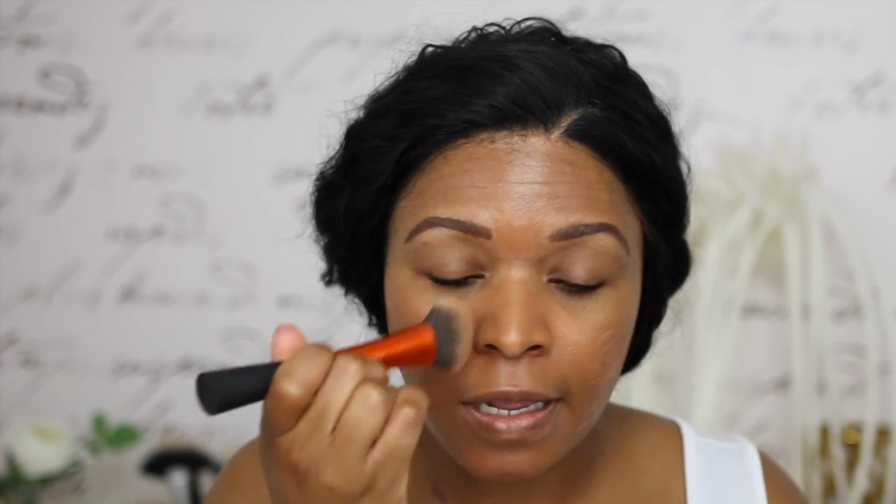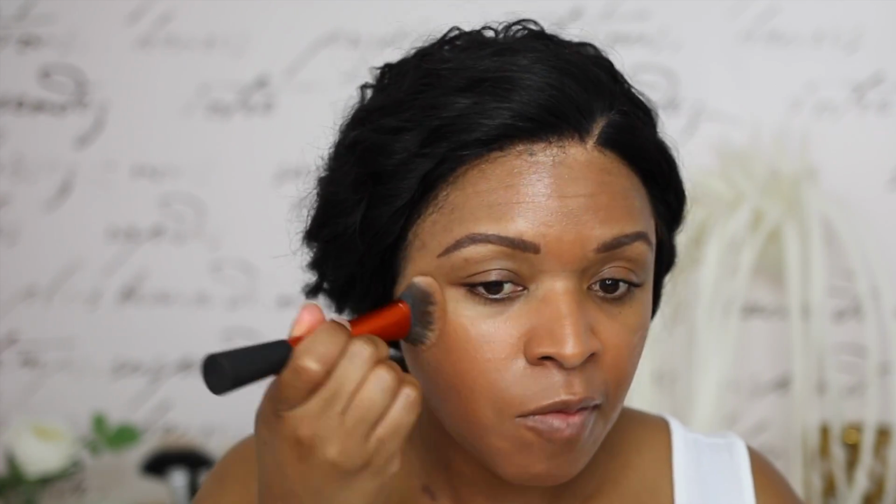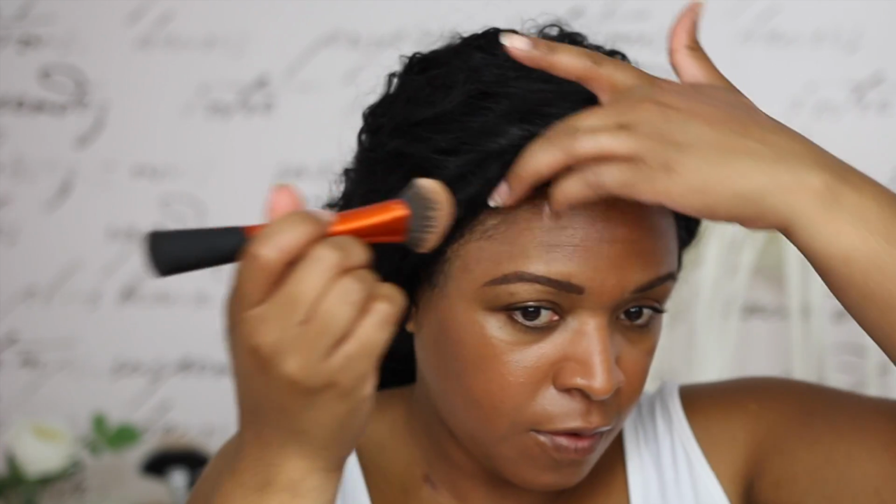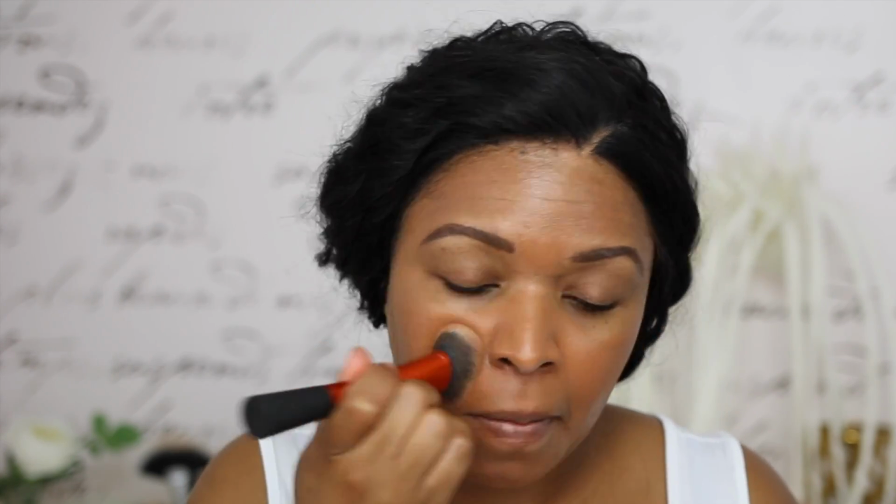So the coverage isn't bad. It's definitely a light buildable coverage, because actually that second coat there really did good in concealing my dark spots, so I may not need to do too much concealer to cover up that hyperpigmentation from blemishes. Guys, I think I might actually keep this shade. We'll see.